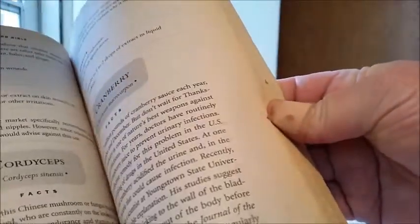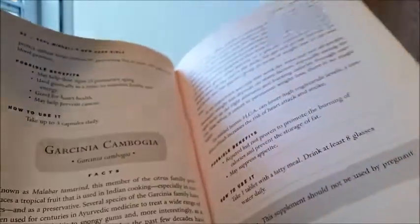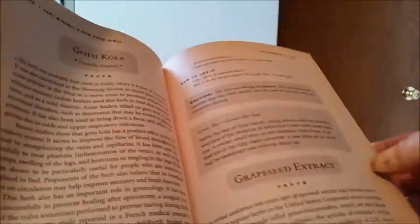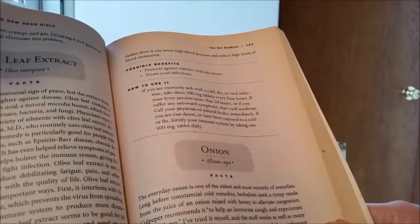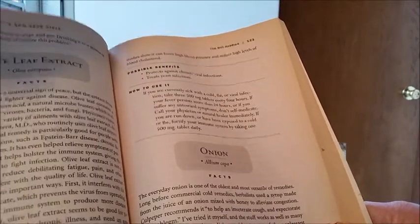I mean, it's not just herbs. There's stuff in here like carrots and some berries, elderberries, fennel, garlic, ginkgo biloba, grapefruit seed extract. I mean, there's just tons and tons and tons of stuff. I just like how it's written up. If you have something you want to know about, you can just look it up in here.